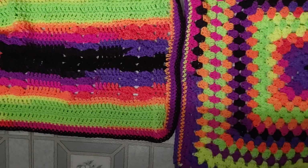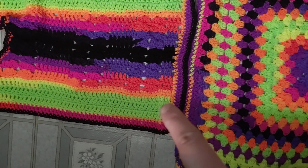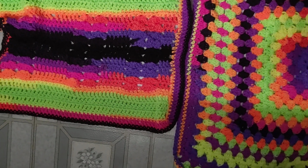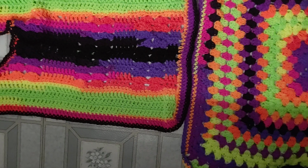Some more crochet fun for you. I made a bathroom rug and a carpet for in front of the potty. Just a quick little update here for you. I just threw these in the bathroom and I said, oh, I'll see if I can film them. Not the greatest filming, but you can see a little bit there.